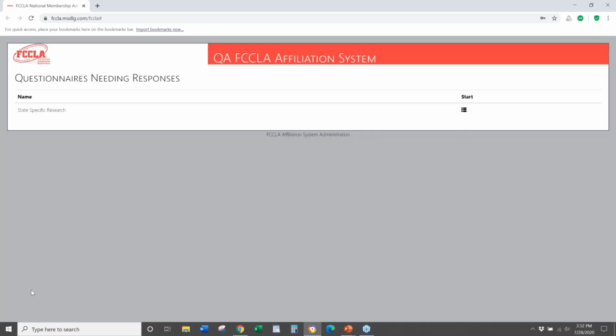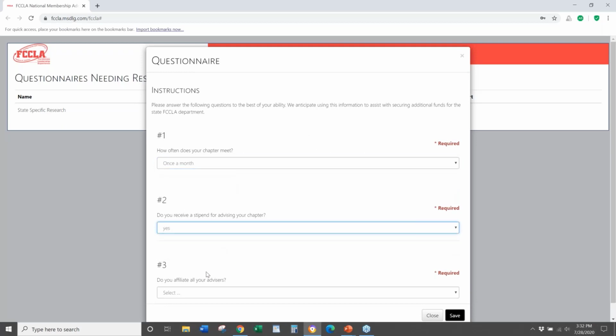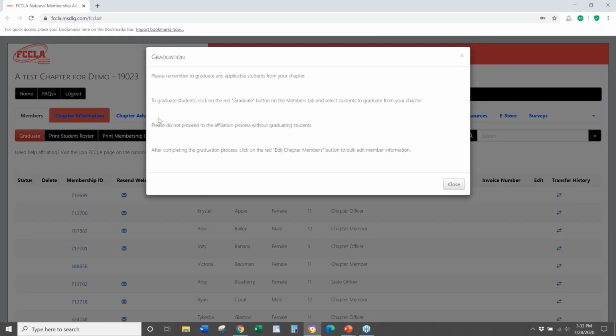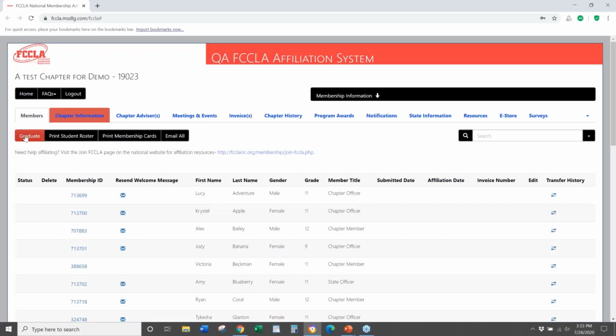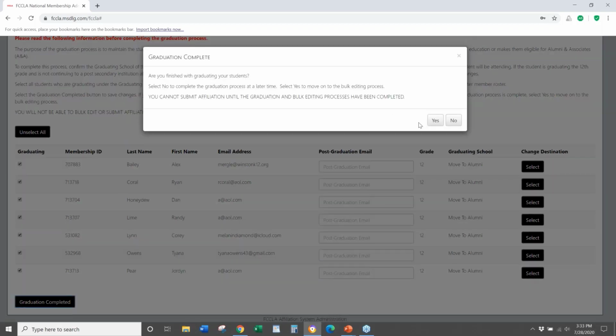And then they'll confirm. Now this is the new questionnaire section, so they'll have to click on this notebook symbol, answer the questions, and then click save. And now it's going to take them to the normal affiliation process. So they'll first graduate. So these are the students that were in 12th grade last year and now have moved out of the school. So they would select these students, graduation completed.